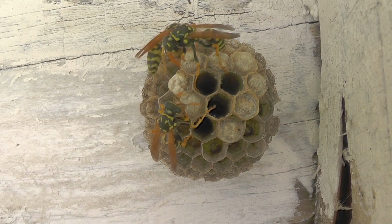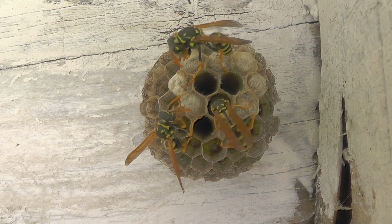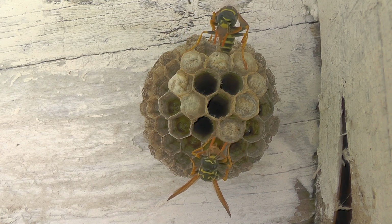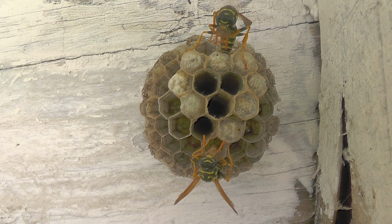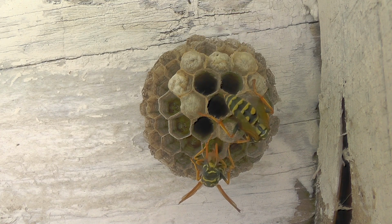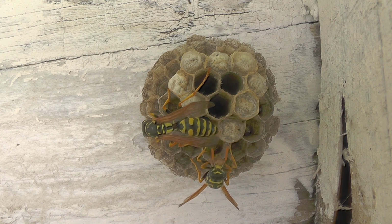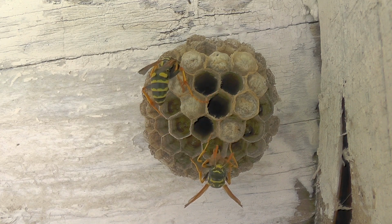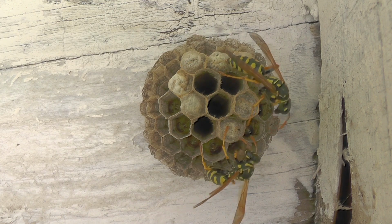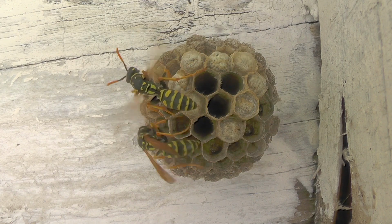So here you see them malaxating the insect meat. They're breaking it down into a fine enough consistency for the larva to be able to eat it and digest it. And as soon as they're done with that, they begin going cell to cell, feeding the larva, just as they did in the previous clips. It's a lot of work. They put in a ton of energy to get this done for all these larvae every day, all day.